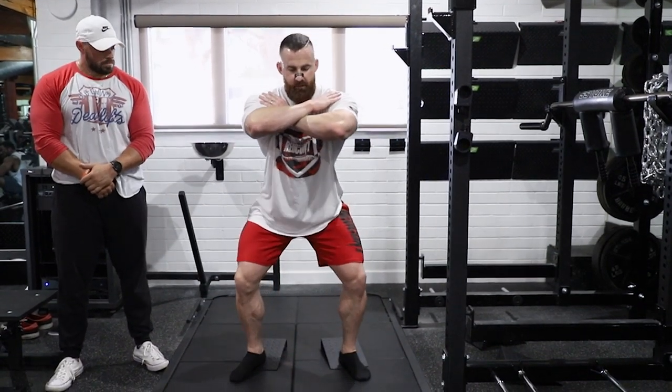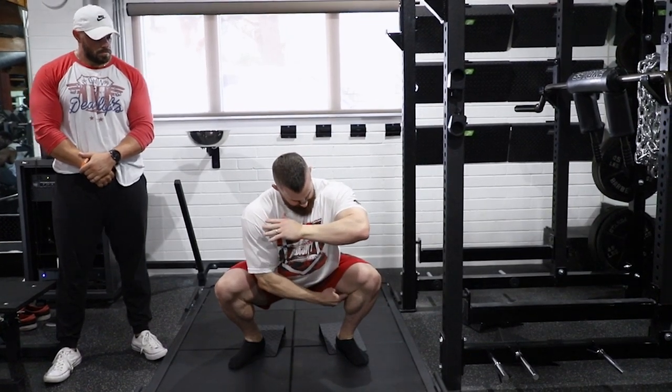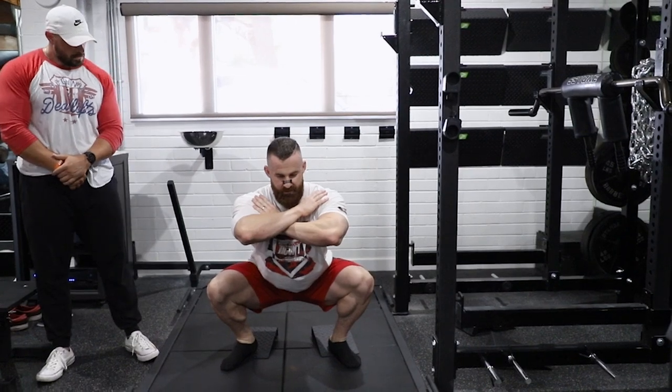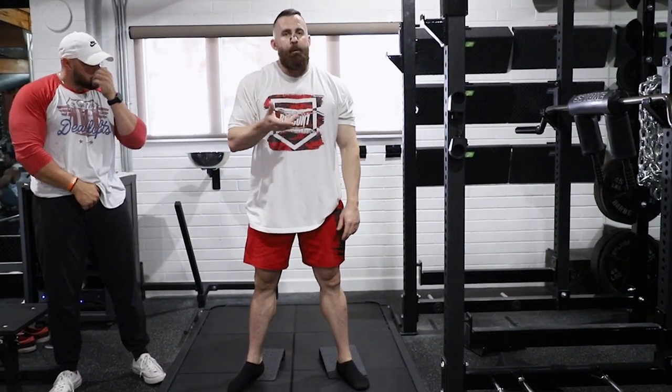So you want to push your knees forward and out, ideally until you can get to the position where your hamstring is smushed into your calf. That's why I say covering or touching your calf. That is pretty much the bottom position. And the only thing that will change that for most people is you want to always stop before your spine rounds.